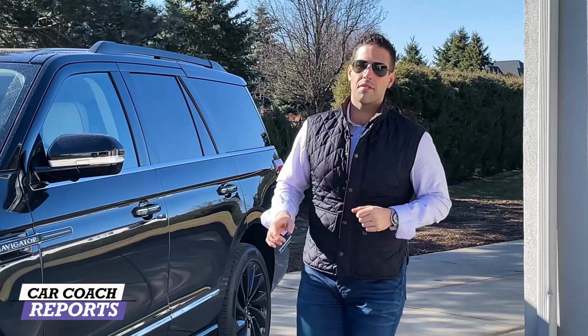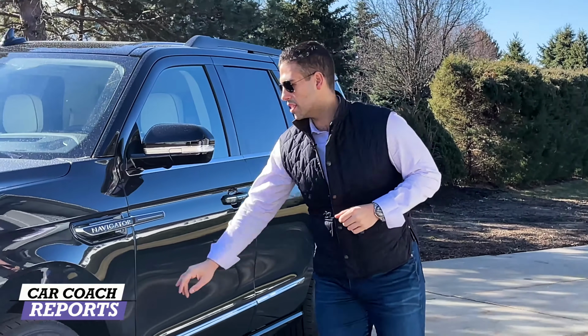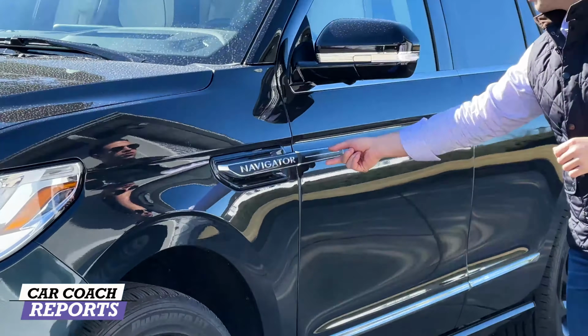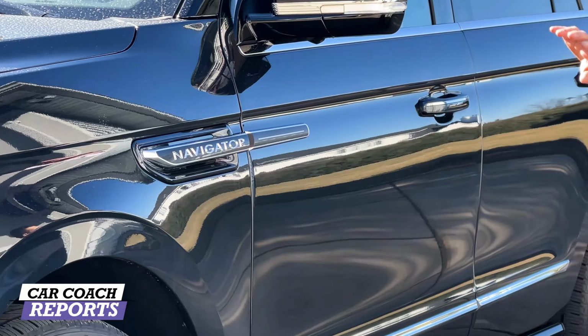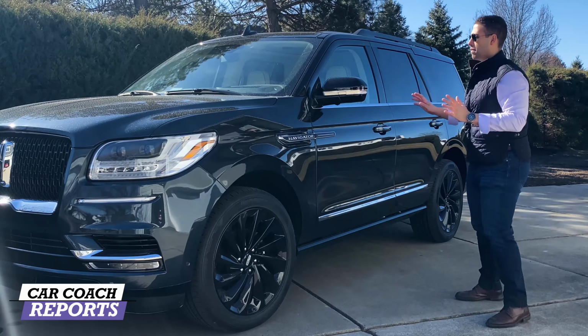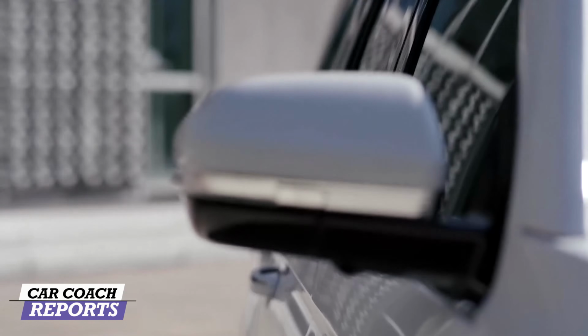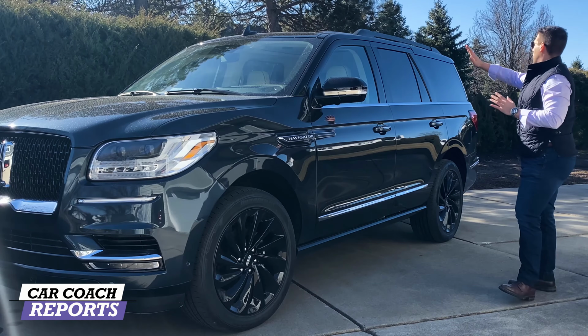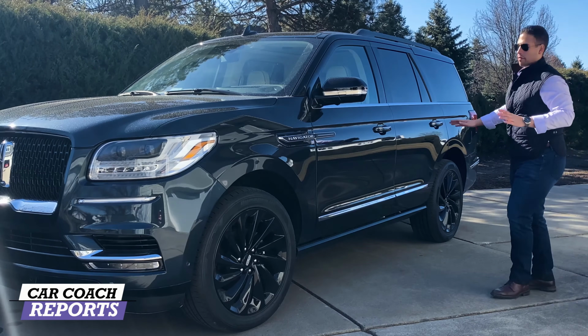Moving to the side, you can see the fluidity of this design continue. The Navigator logo here kind of tailors off in almost a teardrop airfoil shape, and everything flows to the back of this vehicle. It's very sleek. Even the mirrors, they're not square and boxy. You've got multiple angles on this, multiple different slipstreams for the air to flow over this car.